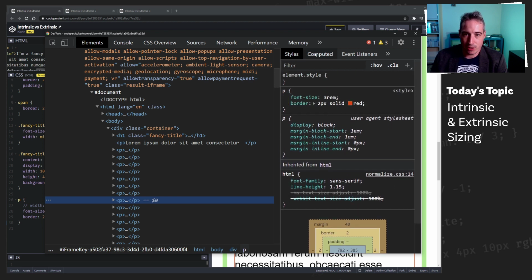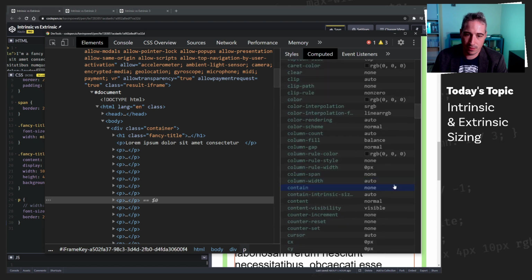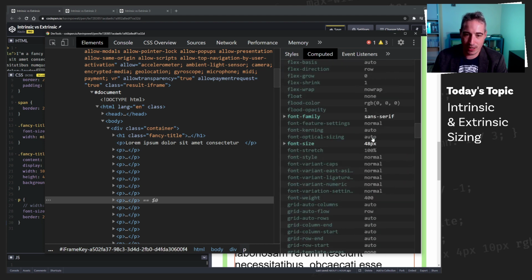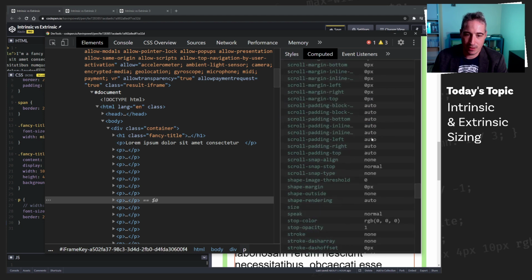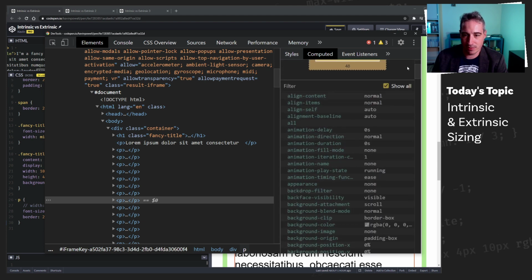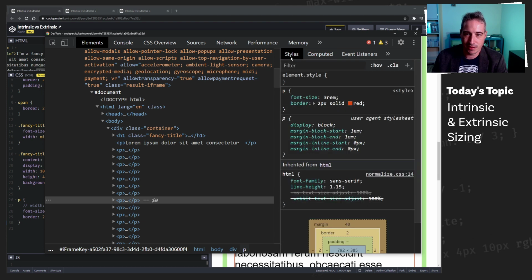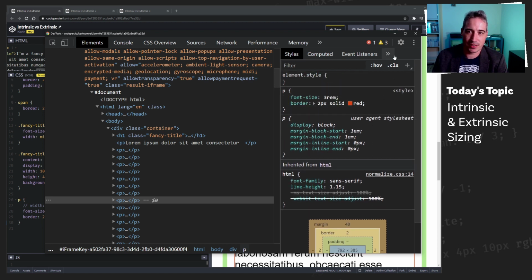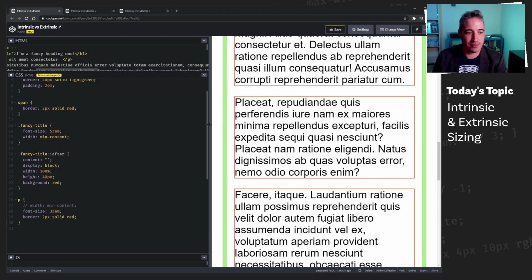So let's go to computed, display block, we don't even have a width. Computed, can we search? I don't go into the computed very often and I always forget. W. I'm pretty sure it's auto by default though. I don't see anything being listed. But I think auto, technically speaking, is considered intrinsic from a technical perspective, yeah.